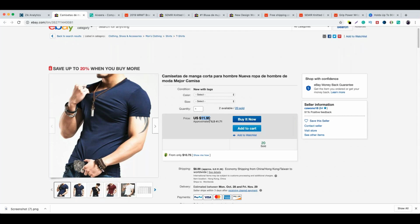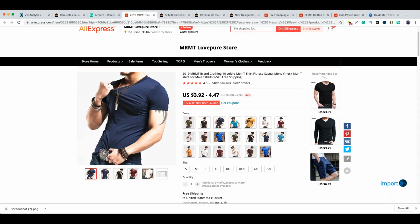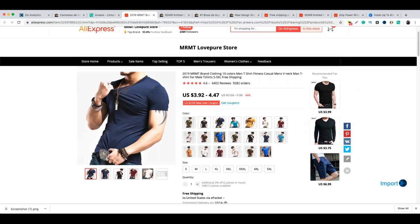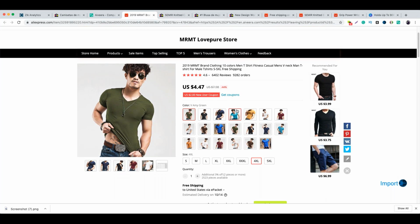So he is selling for $11.95, and the cost is $3.92. Now this product has variations, so I'm not sure exactly which variation he is selling for $11.95, and I want to understand how much profit he is making. So let's just choose one of the variations. Let's choose Army Green, and let's do 4XL. Okay, so he is selling this product for $13.95, the Army Green 4XL. So let's go back to AliExpress, this one, Army Green, and the same size. On AliExpress, it costs 4.47 with free e-packet, guys.